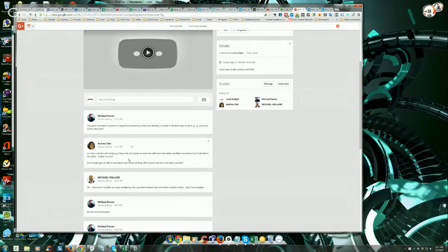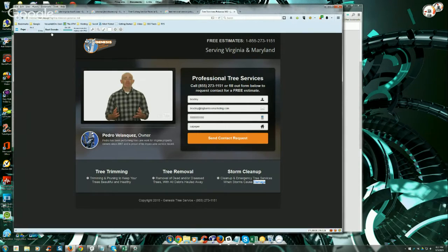Okay. Michael says the goal is to build a system to target local businesses within, say, 50 miles. So what is the best way to set it up? Structure of the site build. Well, I don't know, Michael, because I haven't done a lot of specifically ATM site builds. I'm just playing with local site builds now. The first one I built was 3 weeks ago, so I don't have that refined yet.